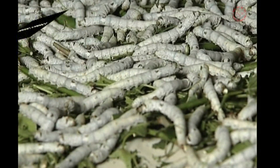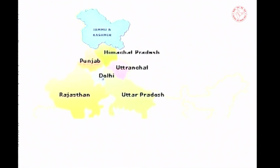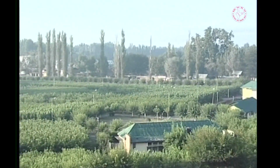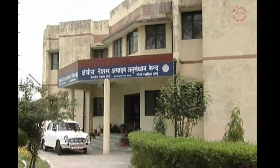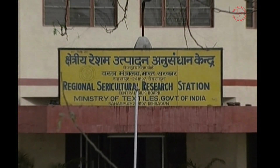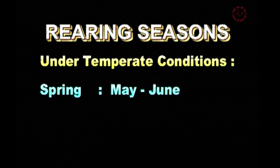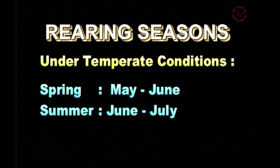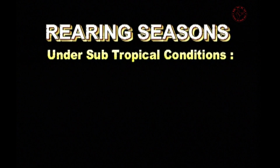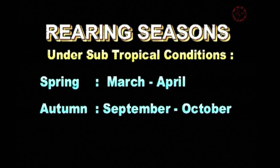Rearing schedule. The main commercial silkworm crop in North Indian states is taken up during spring season. Due to the efforts of CSRTI Pampore and its nested research stations at Jammu and Dehradun, the commercialization of a second crop has also been possible. Rearing seasons under temperate conditions: spring, May to June; summer, June to July; autumn, August to September. Under subtropical conditions: spring, March to April; autumn, September to October.